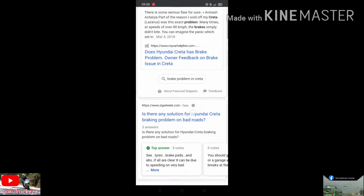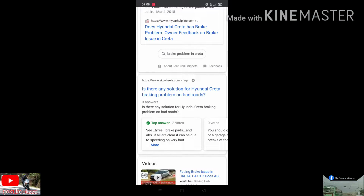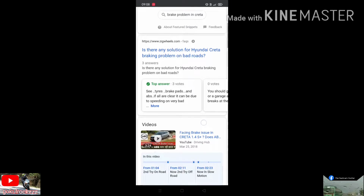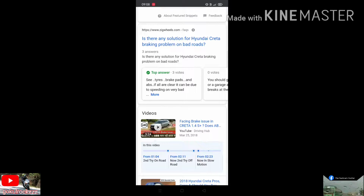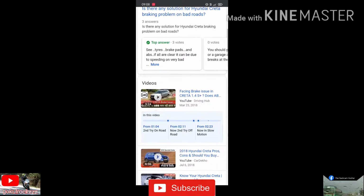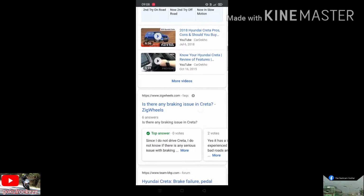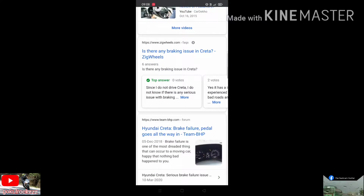There have been lots of feedbacks from owners in various forums that the brakes of the Creta are not good enough. Here we can see some feedback from the owners regarding the issues faced by them. Here we can see an owner complaining about brake failure, stating that the pedal went all the way in.